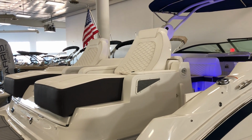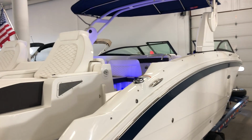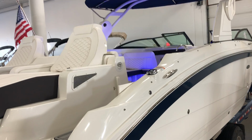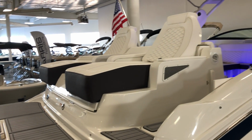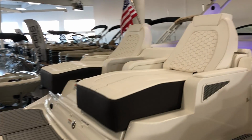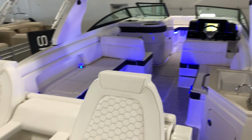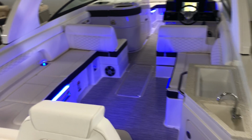This is Josh Simonson, here again to tell you about another boat show boat. This is the 2019 Sea Ray 290 SDX. Nice beautiful seats in the back. And as we get in here, you can see the LED blue lighting is on.